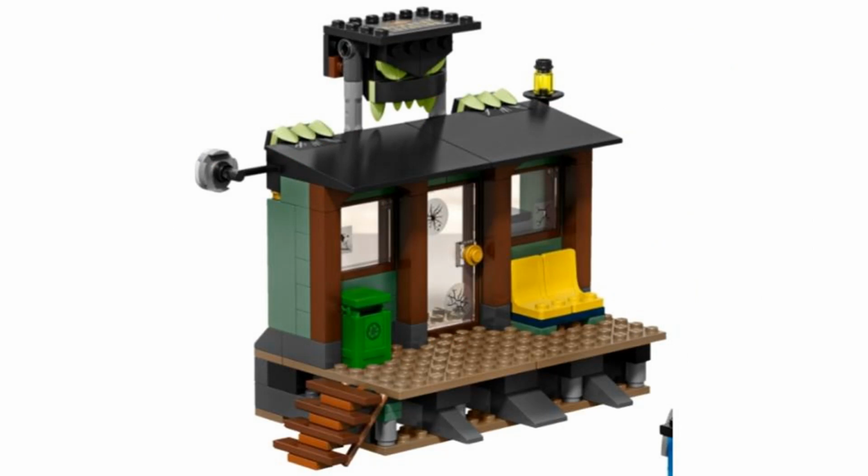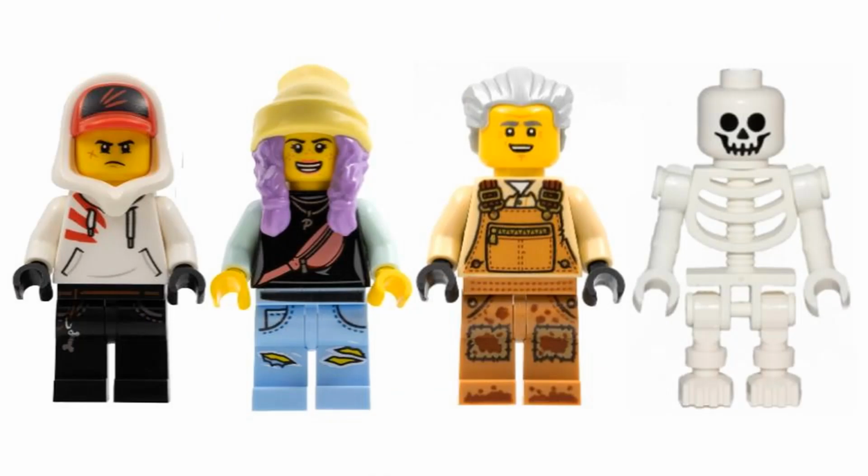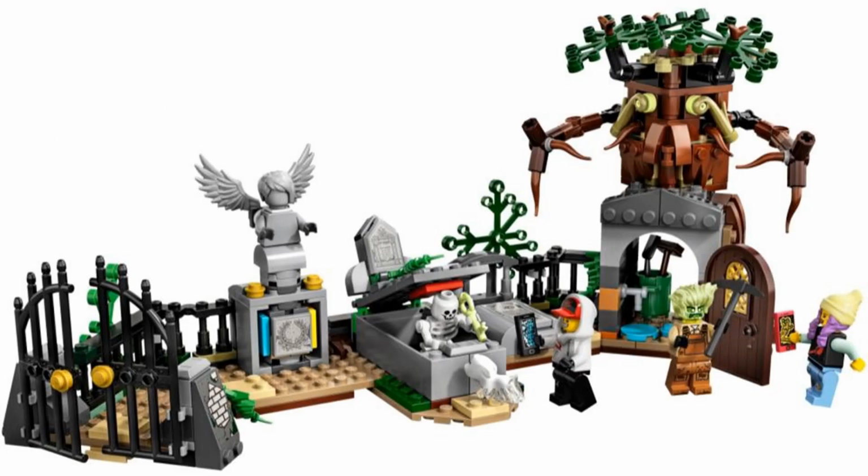It also comes with a station build, which is a nice inclusion, and it can also transform to have a face on the sign. Number 8 is Graveyard Mystery. It comes with about 4 minifigures and Spencer. I always like the feel of graveyard sets, and this matches the theme well. It has a few play features.